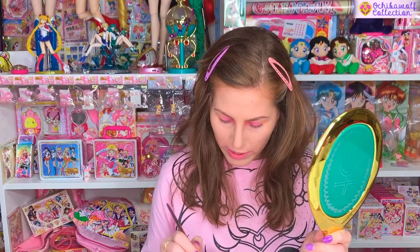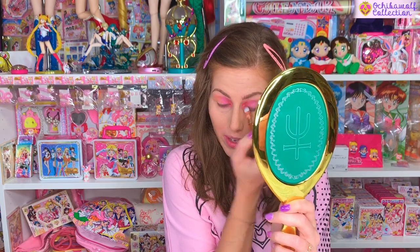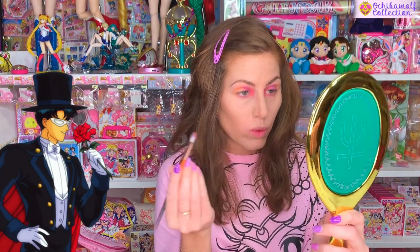I think I want to go in with a little bit of Tuxedo Rose in the corner of my eyes here to kind of make that Love color pop a little more. And I'm fine with that Tuxedo Rose name. Tuxedo Mask is a very important part of season one and he's Sailor Moon's crush. Okay, so I feel like I got all my eyelids all covered.